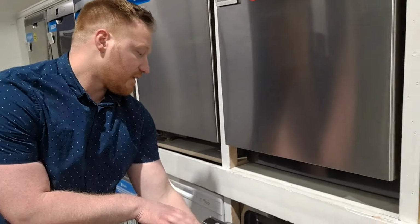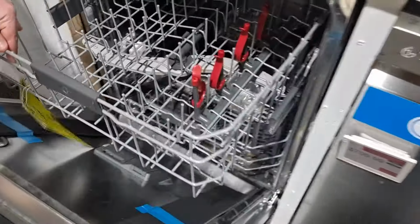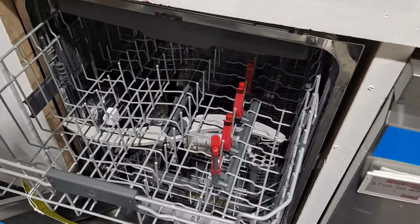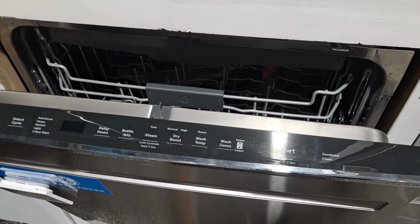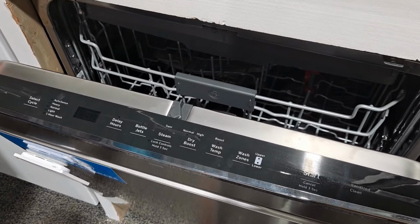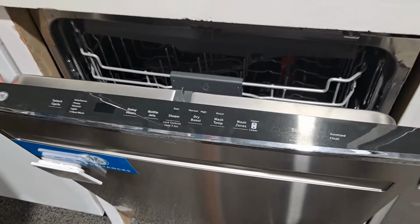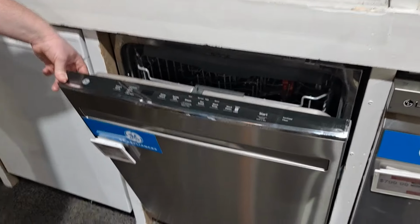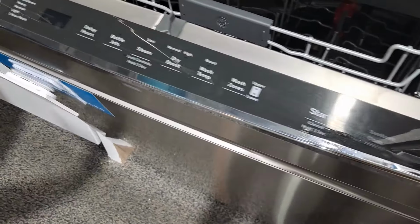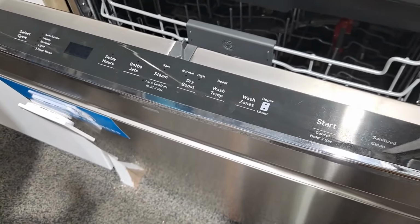So this one here actually has bottle jets. Like we were talking about bottles, that's a very helpful feature there. But you can also start to see steam features, which are going to loosen caked and dried on food particles. You also see some of these that actually start to have different wash zones. So if you want to save water and you only want to do a half load, some of these you can actually load different areas of the machine and save water that way.